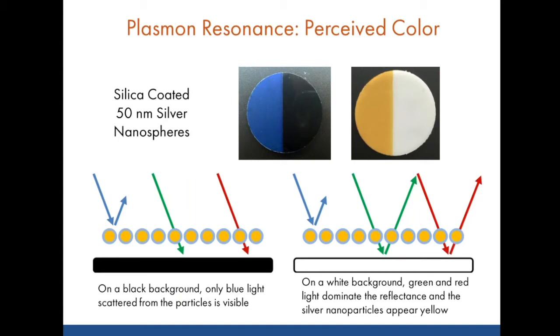and additive colors, is that we can do a thought experiment about each of these layers and see what happens. So for the silica-coated silver, if we put it on a black substrate, you're illuminating with white light. A small portion of that light gets scattered by the blue particles and reflected back, so you see the blue, and the rest of the light is just absorbed by the black, so that's why it looks blue on a black background.